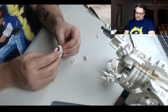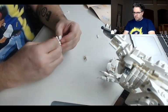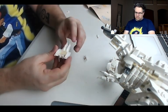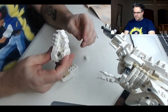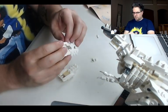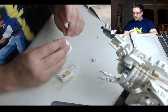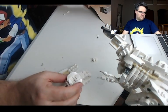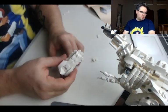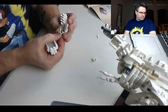Oh, just about done. I can taste it. I can taste it. I think I'm going to actually have a leftover tooth. Yeah, I'm going to have a leftover tooth. Uh-oh.